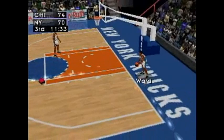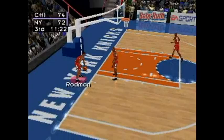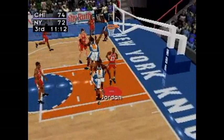Inbound pass to Houston. Puts up the jumper. Comes up empty. Rebound made by Ewing. Puts it up off the window. Inbound pass for Harper. Number 23 to Pippen. From the left side to number 23. Makes the two-handed jam. Let's check that one on replay.